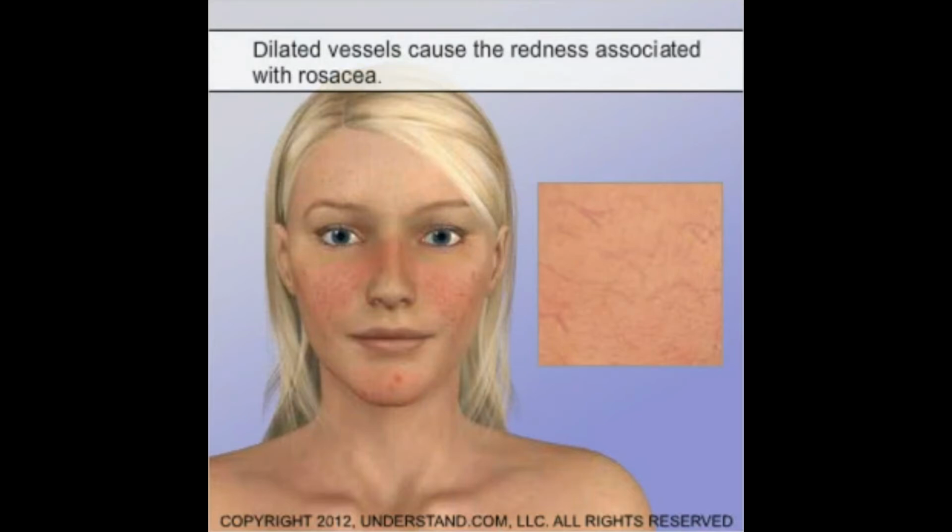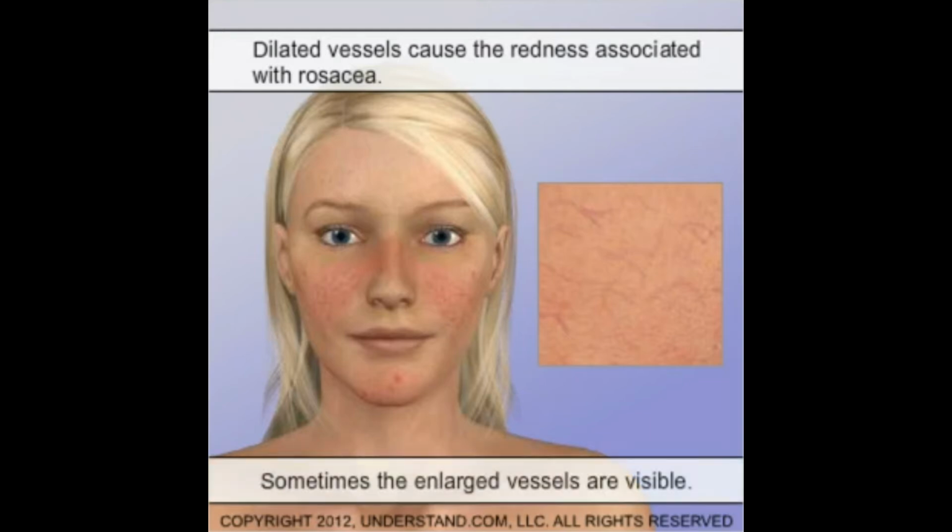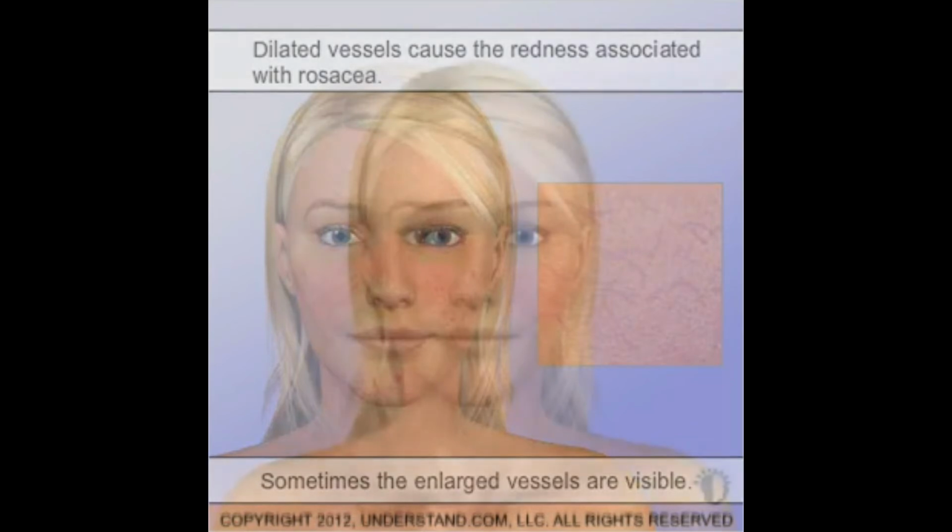The dilated vessels cause the telltale redness associated with rosacea. Although some people describe being able to see broken vessels with certain stages of rosacea, they are generally referring to the visible enlarged vessels near the skin surface.